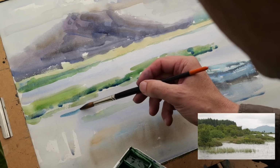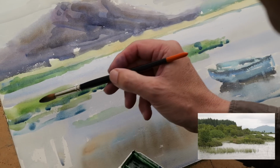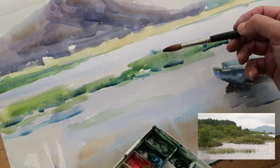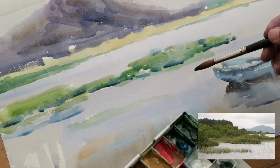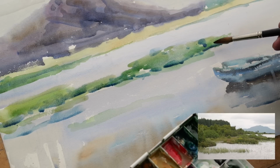So the way the reeds come closer in. Some interesting colours. I like variety of colour in a picture. I think that's part of what makes a nice painting. If you can have variety, then you're really coming on.